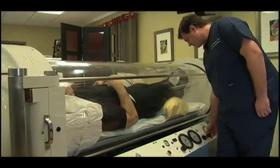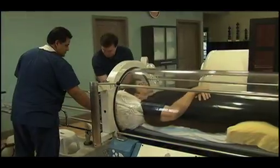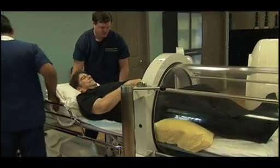Hyperbaric oxygen therapy can be used to treat a variety of conditions. Probably the most commonly known is the bends, which is a diving accident, but it can also be used to treat various difficult wounds, including diabetic wounds, wounds for people who have significant hardening of the arteries. It can be used for carbon monoxide poisoning, and it can also be used for serious infections like gas gangrene.